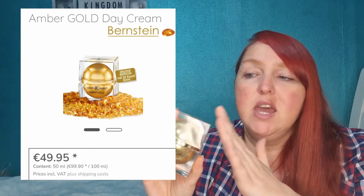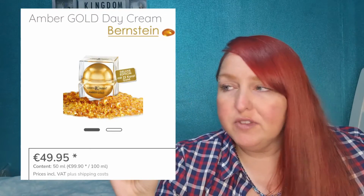This cream is the same brand, and once again, this is not a cheap product. When I bought this, it was either $12.99 or $14.99, which is still not cheap. It's nowhere near the price that you would actually pay for it.